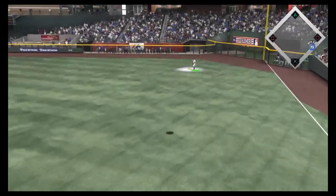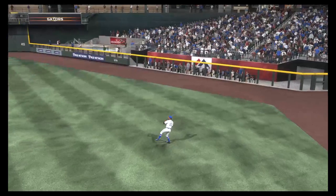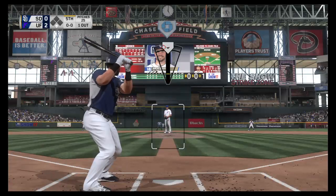Pulls this one into the air out into right field. And there to put this one away is Jones, and that's out number 1. Now batting. Striding in once again, Austin Hedges.